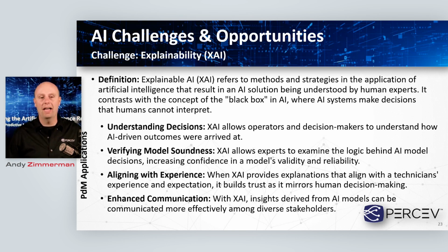Okay. So last thing I'm going to do here is give a quick example of one of the ways in which we've played with explainability in this kind of bearing world that we've talked about. So explainable AI, XAI in general, refers to methods and strategies in the application of some sort of AI that result in that AI solution being understandable by human experts, right? This is in contrast to the more black box approach to AI, where you have a neural network taking in input and putting out some output, but there's no way to understand or interpret what's happening between input and output. So the idea here is really we're driving that level of trust in the human.